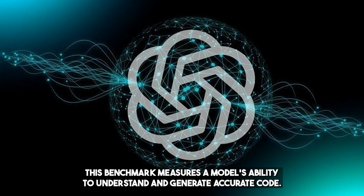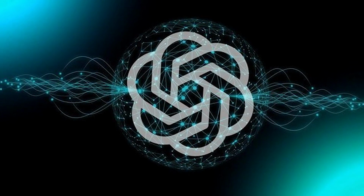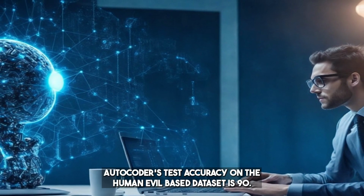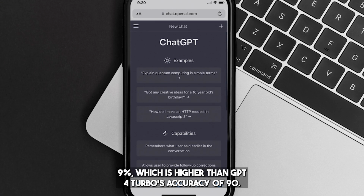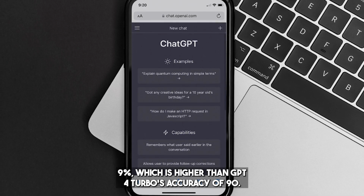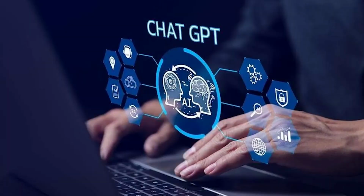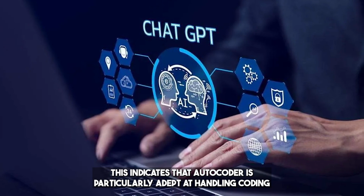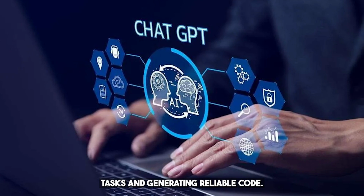In comparison to other models, AutoCoder surpasses OpenAI's GPT-4o and GPT-4 Turbo on the HumanEval benchmark. This benchmark measures a model's ability to understand and generate accurate code. AutoCoder's test accuracy on the HumanEval-based dataset is 90.9%, which is higher than GPT-4o's accuracy of 90.2% as of April 2024. This indicates that AutoCoder is particularly adept at handling coding tasks and generating reliable code.